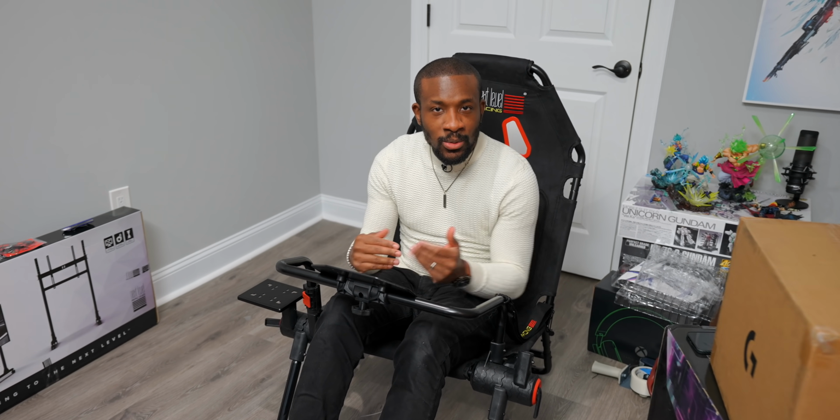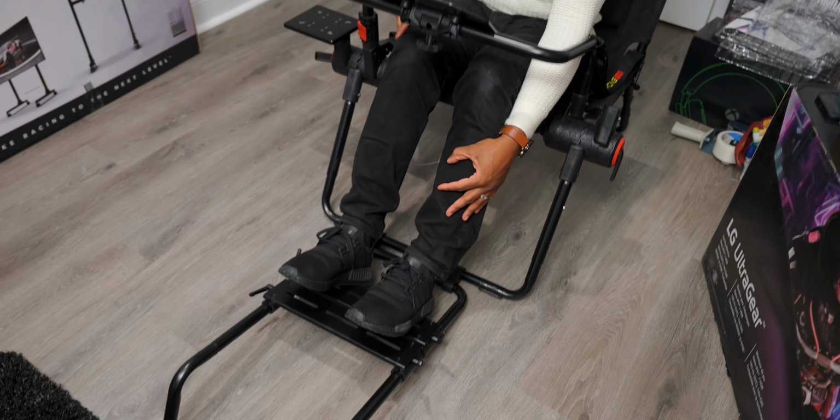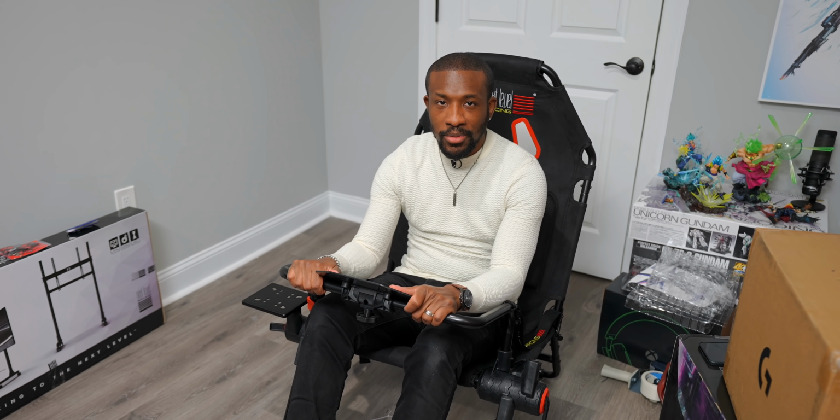Either way, steering wheel. We're gonna have our pedals over here. I think our gear shifter is over here, so we should be good to go. All right, we'll finish setting this up tomorrow. I gotta go. Austin's calling.